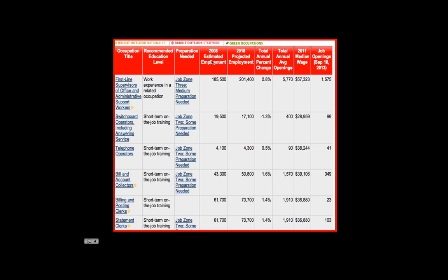But on the labor market's information, they do update the unemployment trends, unemployment statistics. Every month there is a new update. So that is updated frequently, but bigger projections are usually from a 10-year span.